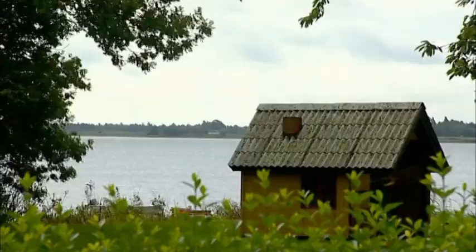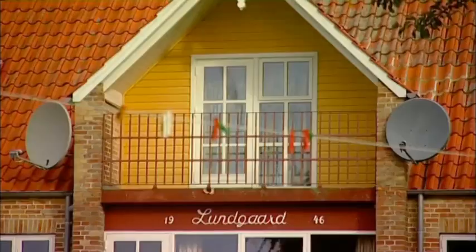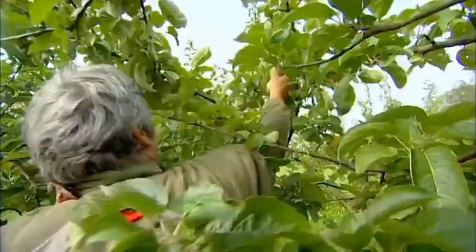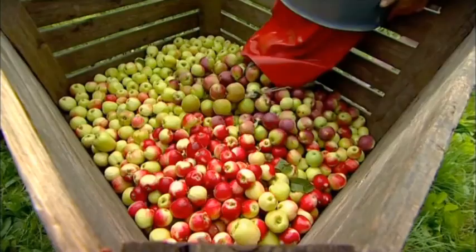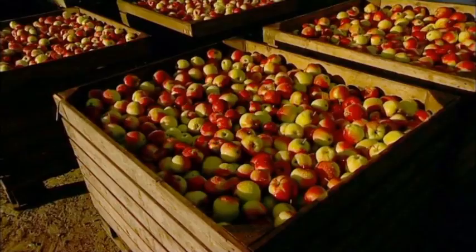Lilleø is one of Denmark's smallest inhabited islands. The three farms on the island, Lundgård, Vejlegård and Vimosegård, have been growing pears, apples and plums commercially for more than 70 years. The total area is today 20 hectares and yearly 250,000 kilos of fruit is harvested.